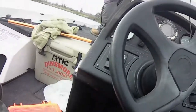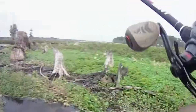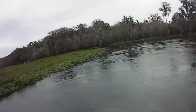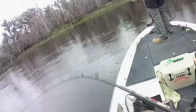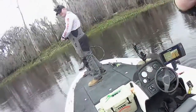You feel it. I got it. Prop spinning because we're going backwards into it. A little less current. Yep. About dang time. Not a big one, but it's a fish. Gotta get some numbers up. Yep. Come on.